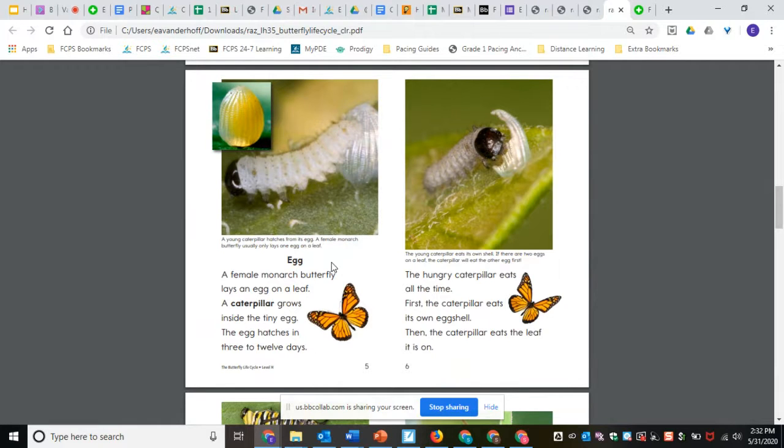When we read nonfiction, we have to read all the parts. So I'm going to read the heading. Then I'm going to read, this is called the body, like the main part. And then I'm going to go back and I'm going to read the caption, because the captions tell us a lot of extra important information. So I'm going to read this page in this order first. The heading, then the body, then the caption.